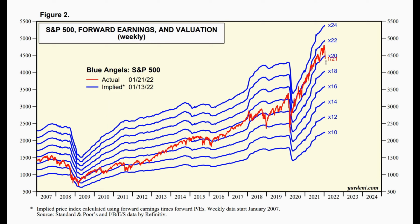Every time the Blue Angels are rising and the market has a bit of a panic, and you will see here is one occasion, we always retested them. And even in early 2008, even when they were flat or going down, we still retested them. The only thing that could make us go down to 18 times is if bonds now start going up in yield and we have a new terminal rate, which is not happening. And then I would get really, really bearish.